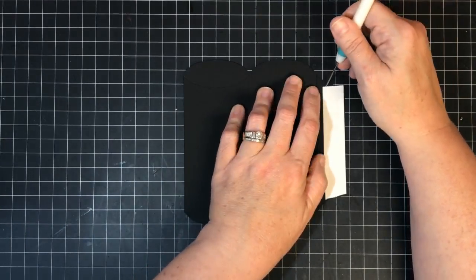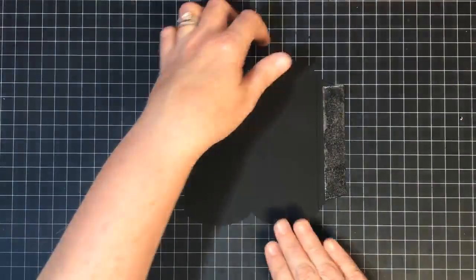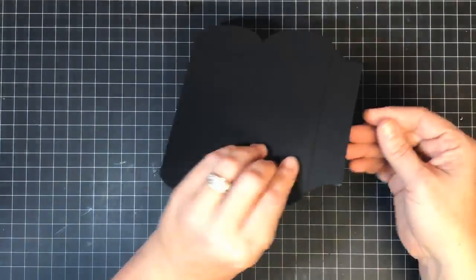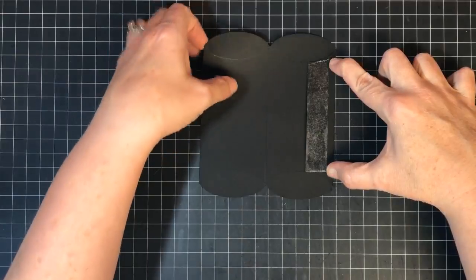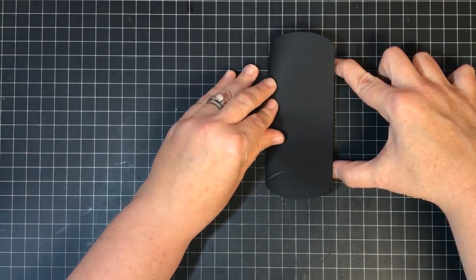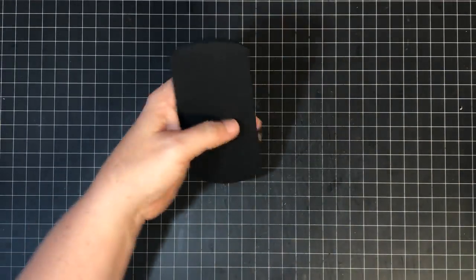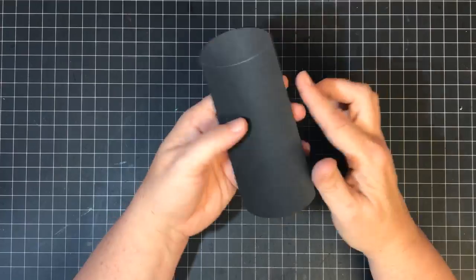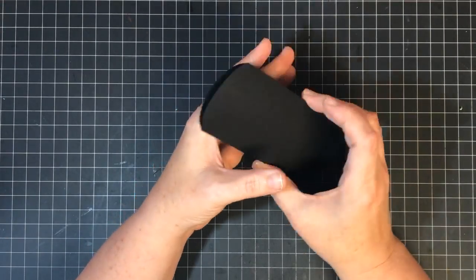So I'm going to release this backer paper so it exposes our adhesive. And then I'm going to fold it over like this. And this is cool too. I'm going to put my finger right here, and I can just fold this over right onto that adhesive. You can pre-fold if you want to go ahead and get a nice score in and do all that. But because I want this to be kind of puffy, I really don't care to pre-fold this. I think it works just fine just folding it over like so.